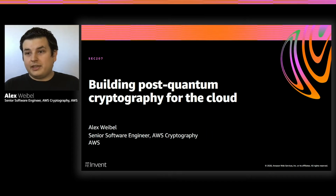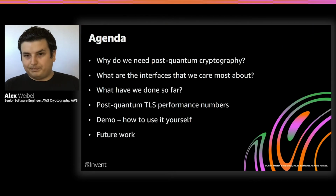I originally started in AWS working on S3 on Amazon's TLS library S2N. I later moved to Elastic Load Balancing, helping build TLS load balancers. I'm now in AWS cryptography, working on improving the cryptographic algorithms used across AWS. Today, I'm here to talk about what AWS is doing to build post-quantum cryptography for the cloud.